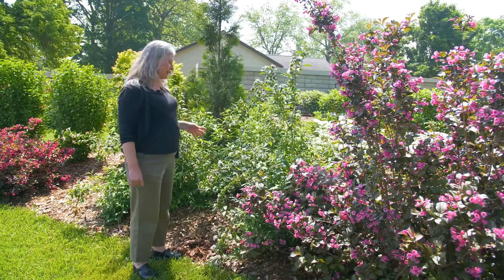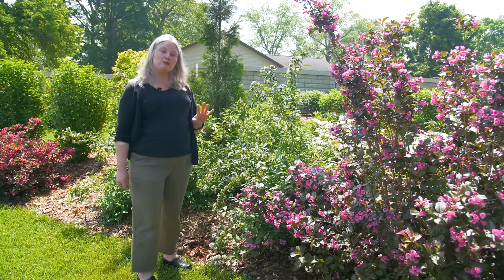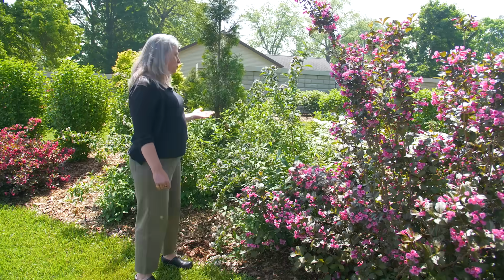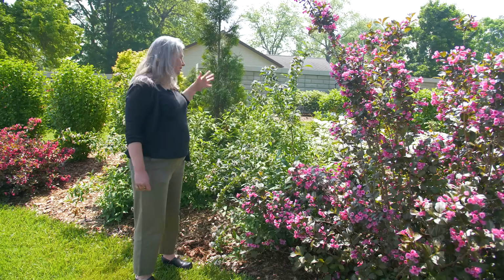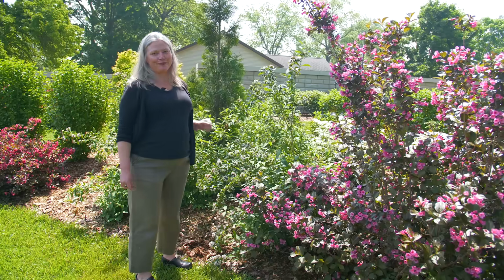It's glorious. Now, the cool thing that I really love about this particular planting is Weigela are not fragrant. But if you pair it with a Sweet Emotion Blaze Abelia like this, you get that fragrance near your Weigela. It doubles your pleasure. It is a great companion plant for any Weigela.